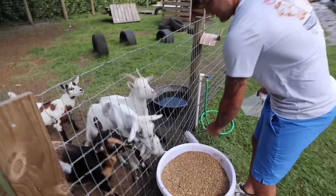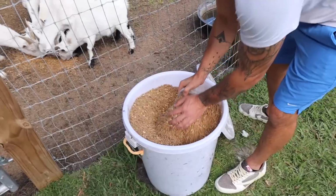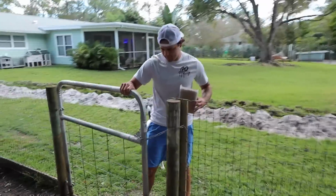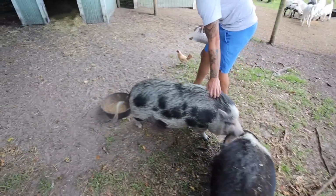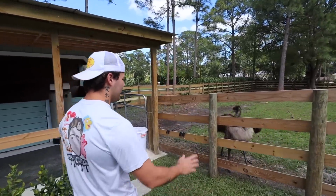Hello, all my kids, literal kids. They call goats kids. You know that? No. Yeah. Boom! They just run right through it. And now we get a nice old scooparoo for Lady May and Mango. There you go. Over here, Lady May. Hey. The emu enclosure. Hi, guys.